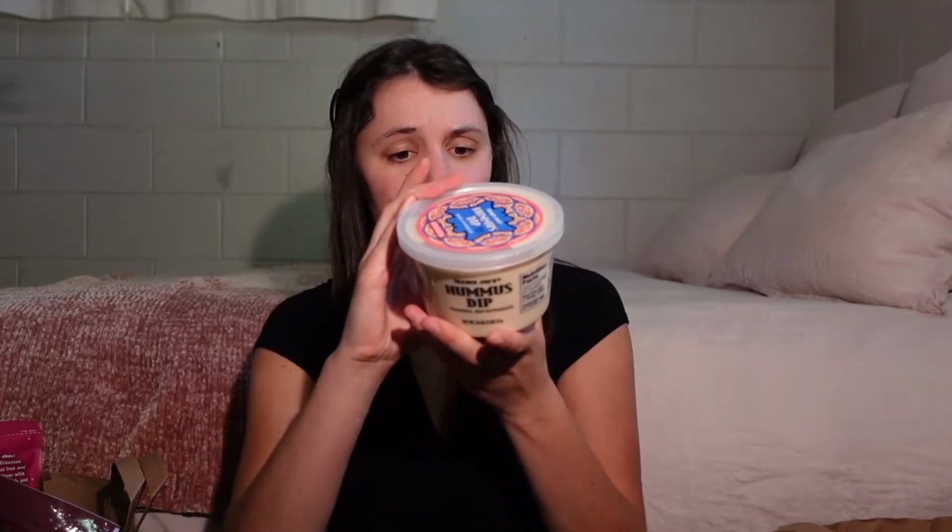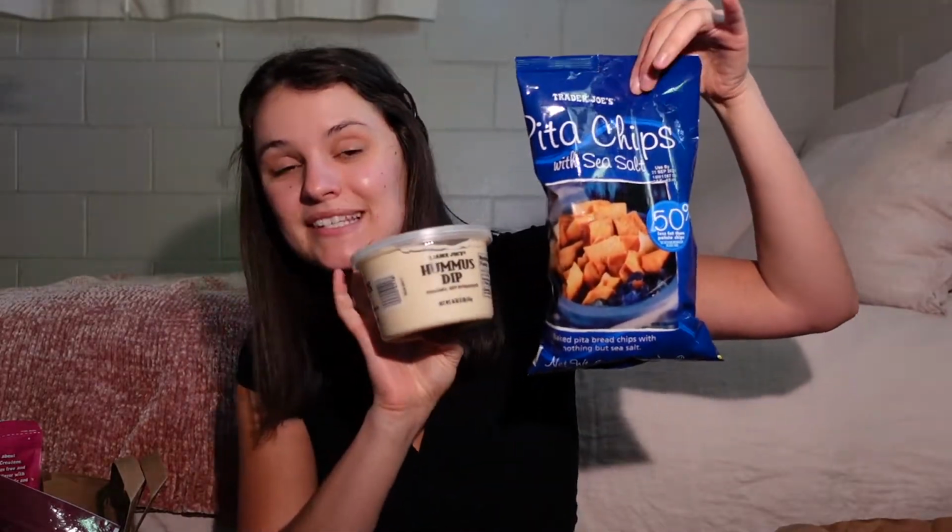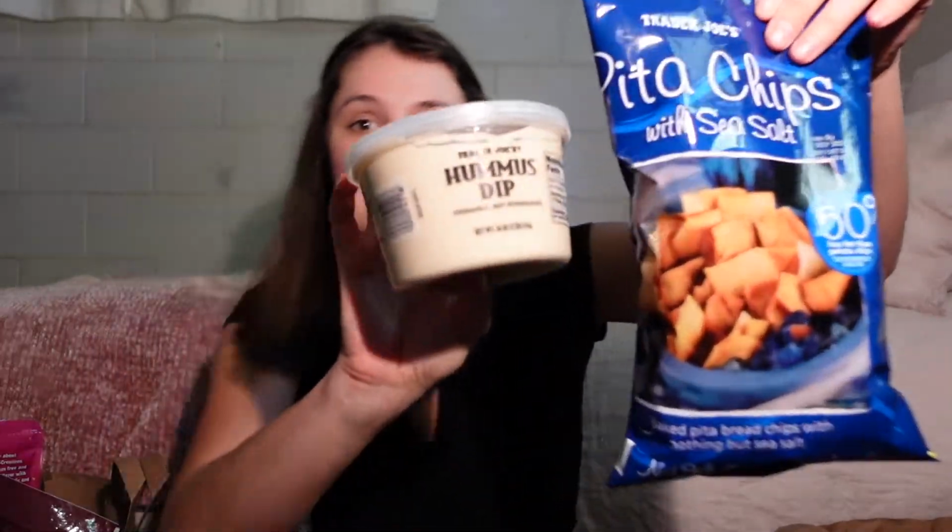Like, you guys, if you even kind of like hummus, but maybe don't like the hummus you've been trying, this one, I don't know what they put in it, but it is so tangy. And in case you haven't noticed, I really like tangy. Not sour, but tangy. I love that flavor. And it's so rich and creamy, totally vegan, totally gluten-free as well. So this hummus and these pita chips is an elite snack combo.